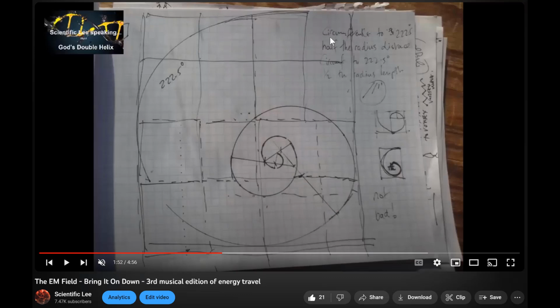And what I've put here is circumference to 222.5, half the radius length. So it's as if it's saying that once you double the radius length, you get exactly the same angle if you follow around the Fibonacci spiral. So I'm reverse engineering it and thought, how could I find angles using a Fibonacci spiral? And I've even written at the bottom there, not bad, because that's quite clever.